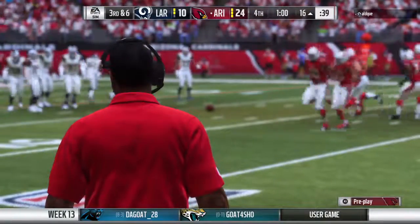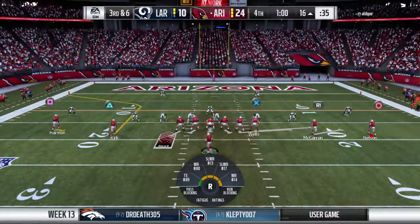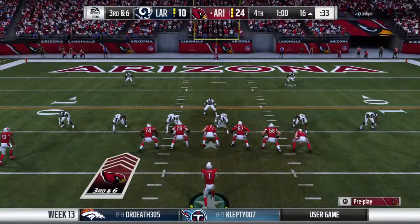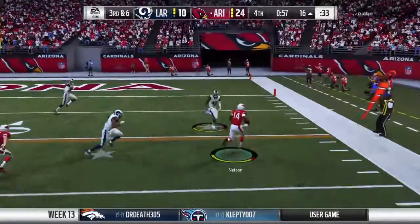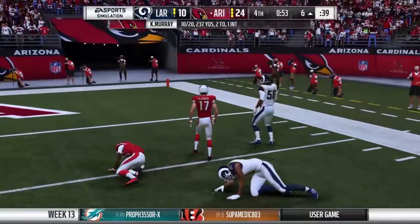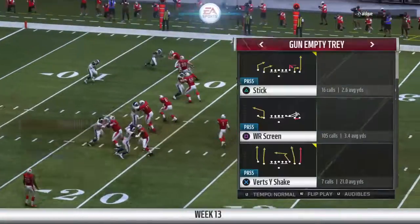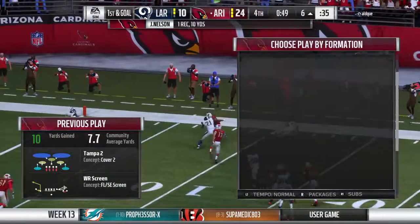The Cardinals on 3rd down, lacking much success, just 2 for 7 to this point. This will be 3rd and 6. Murray now. And Nelson's got it here right side. And he will be brought down at about the 6-yard line. 10 yards is the pickup there, and that should just about put a bow on this one.